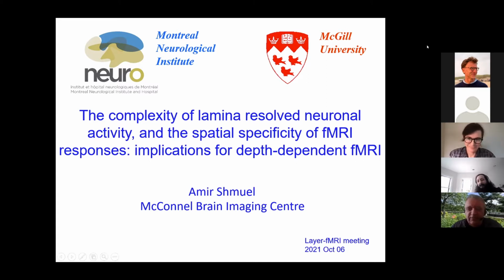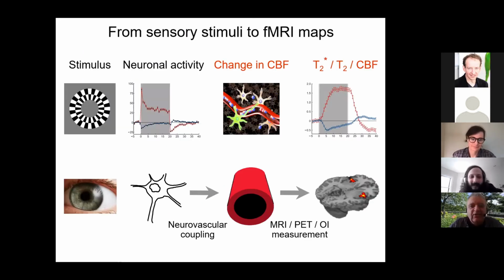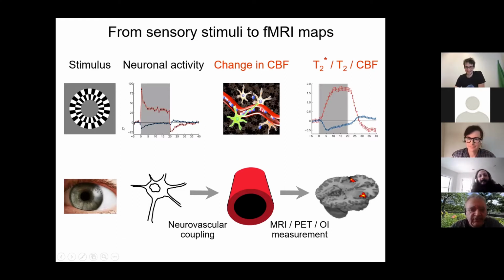Right. So you presented the complex title, and I'll move immediately to the simpler title: what we can and cannot do with fMRI. So of course, when we introduce a subject in the scanner, we present stimuli or a task, we get BOLD signals or CBV signals. In between, there is a very complex process of neurovascular coupling.